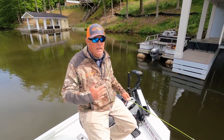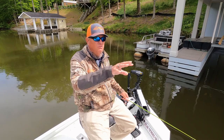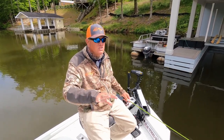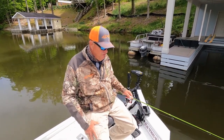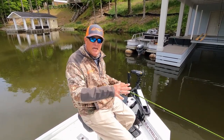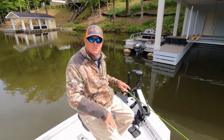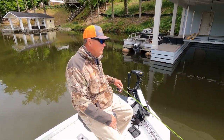And I know a lot of fish are out. I could go fish the bridges or fish some structure off, but I just wanted to make a point in this video today that you can still find fish back here in these coves. I did it last week. Found fish in the middle of the cove, kind of at the mouth of these little small coves, just hanging out on the bottom. They've pulled off the bank and they're waiting to move back out to some deeper water.